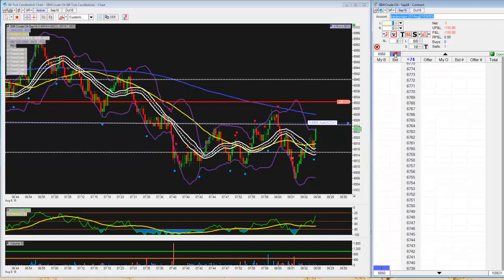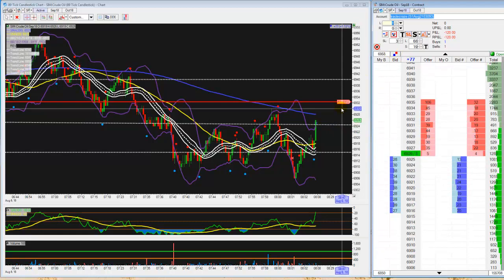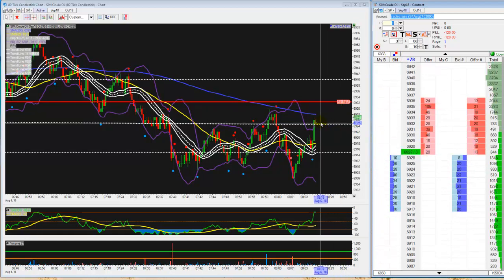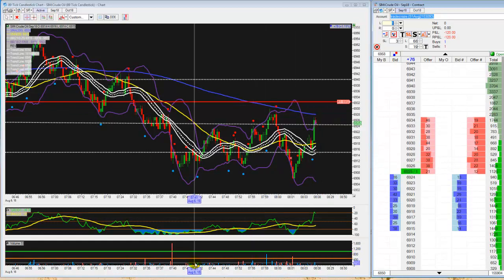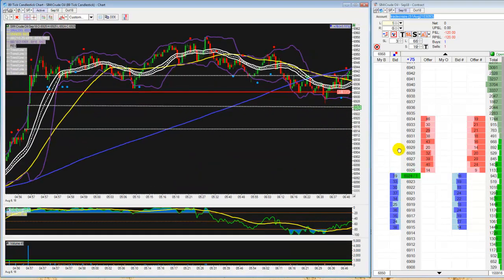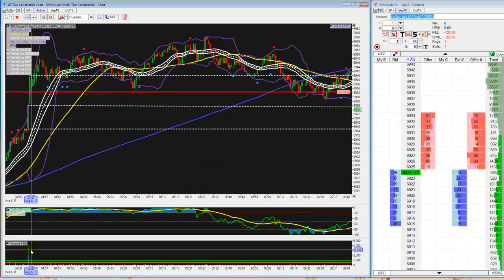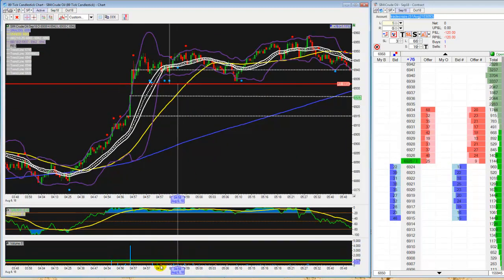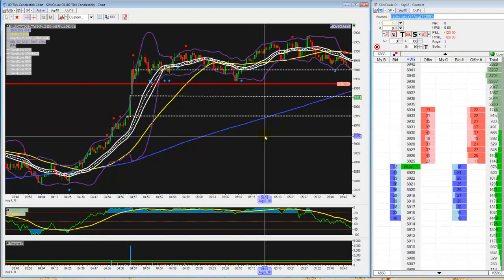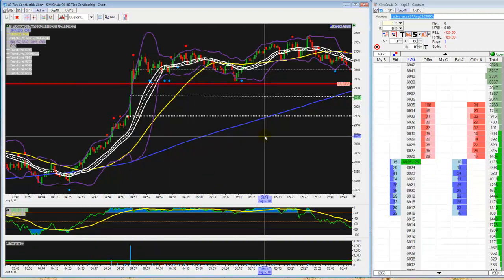Looks like we're going to get knocked out of this one though, yeah. Take a 12 tick hit. Now we need volume to kick in here. I was using highest volume bar from back here to go short. Now I want to just hold out and see what we can see from this point.